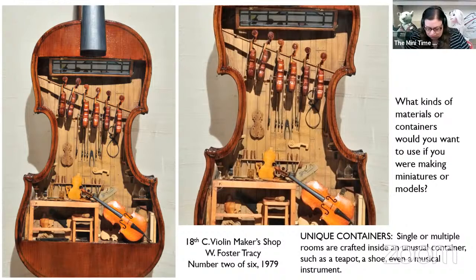All the tools and materials in this violin maker's workshop could really be used to make working violins. The bottles and jars contain real glue, varnish, resins, and pigments. The artist who made this was so dedicated to the accuracy that he wanted to make sure that it conveyed the sense of wonder.